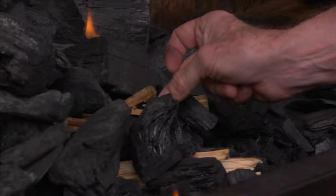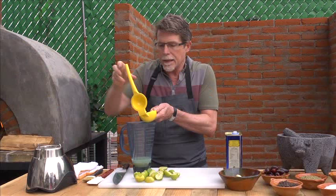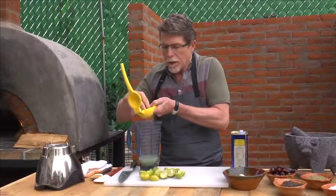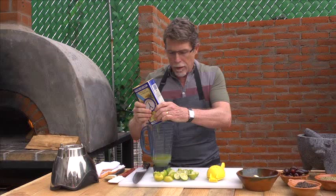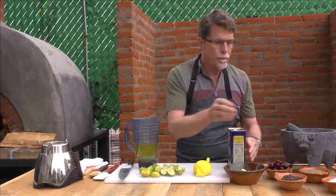So I'm making a very simple lime-based marinade for our cabrito, squeezing these key limes through the Mexican lime juicer, and they have so much more aroma than our typical Persian limes or Bearss limes. So I'm going to finish this liquid part of the marinade by adding olive oil, make it at about a 2-to-1 ratio, olive oil to lime juice.